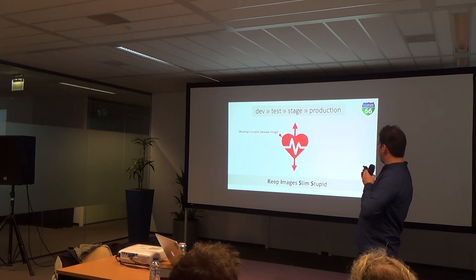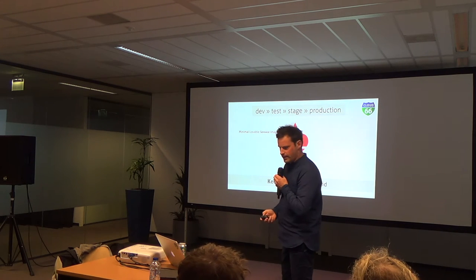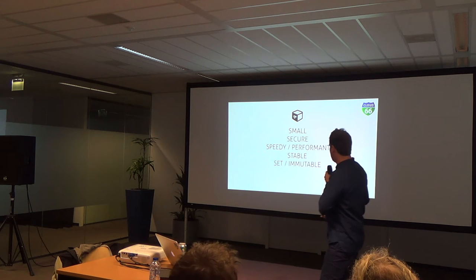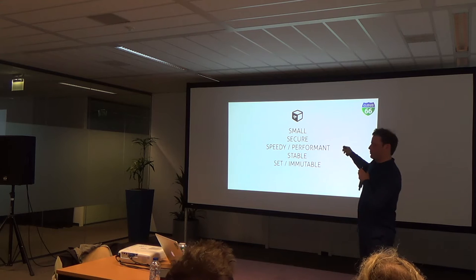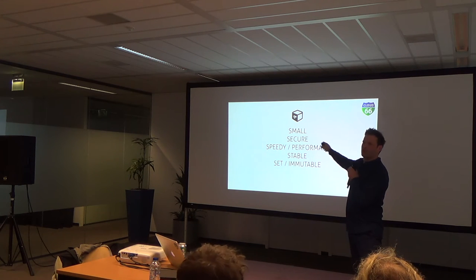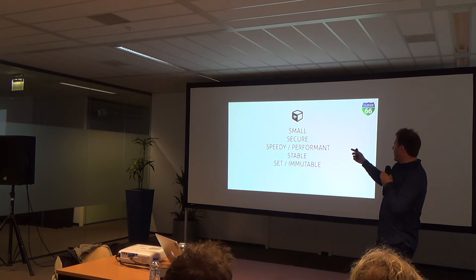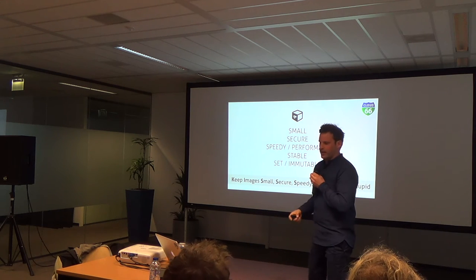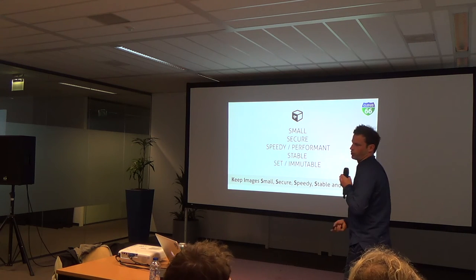I came up with "keep images slim, stupid", I know you're familiar with the phrase. Basically an image has to be small, secure, and, as in the last presentation, I call it performant, I'd say speedy. So you can remember that it's all S: stable, and set, immutable. So basically, keep images small, secure, speedy, stable, and set. That's what I'm going to talk about right now.